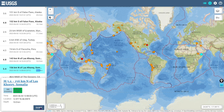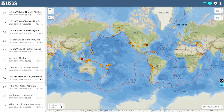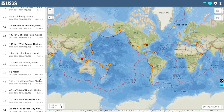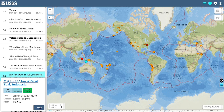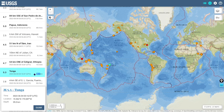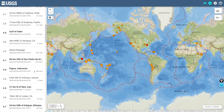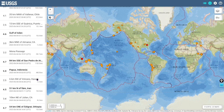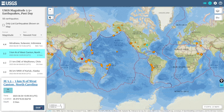So here's our first 5+ magnitude quake. Once again, Somalia continues to shake there. That's a 5.4 at 13:58 Universal Time yesterday afternoon. Quite a few quakes in the U.S. there as well. One just came in while we were producing the show. There was also a 5.2 at Indonesia. That was just after midnight there, 25 minutes after midnight. Tonga had a 5.3. That was at 3:16 this morning. Indonesia had a 5.0 at 5:52 this morning. And check it out, a 3.2 just struck West Canton, North Carolina. Drop us a line if you felt that quake.